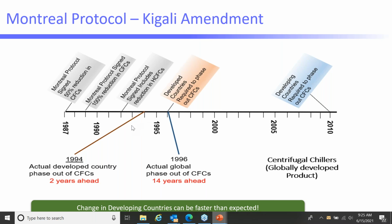Okay, and the actual phase out happened in 1994. So that was 2 years ahead of the phase out plan. Now, developing countries were required to phase out their refrigerants in year 2010, but it was accomplished in year 1996. That is 14 years ahead of the plan. So while the developed countries accomplished 2 years ahead, developing countries accomplished 14 years ahead. So there is a big difference here.